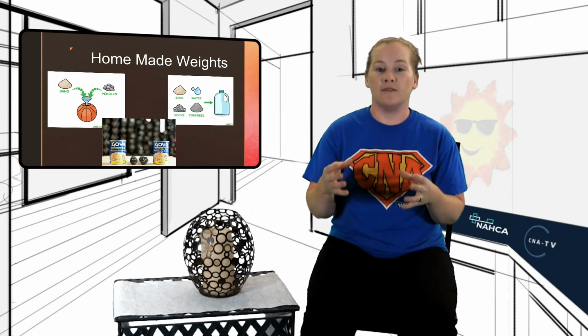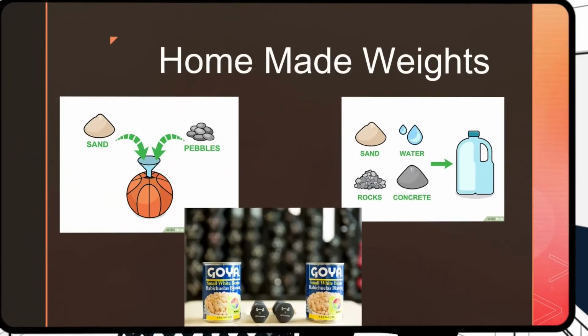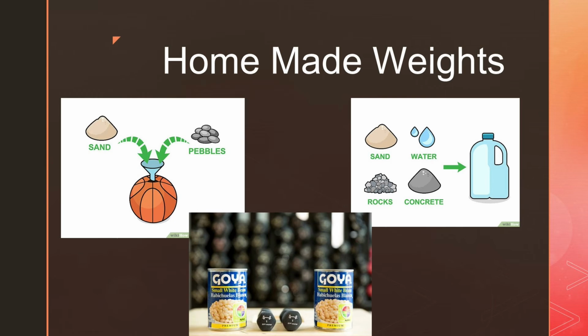And then the last one that I found on my Google search was a very obvious one, and I have no idea why I didn't think about this before, but your empty gallon milk jugs or half gallon. You can start out with a quart even and move up to a half gallon and then to a gallon as you're building your endurance and your strength. You can fill it with concrete, rocks, water, sand, almost anything. And most of these things will literally cost you nothing.